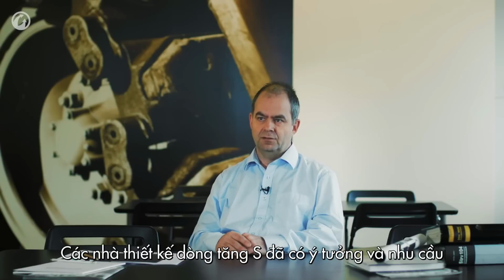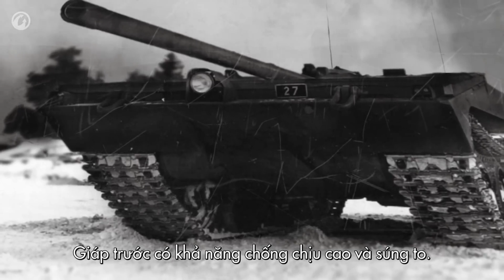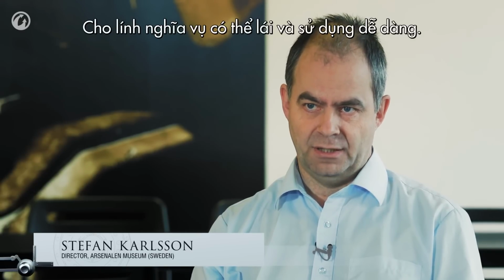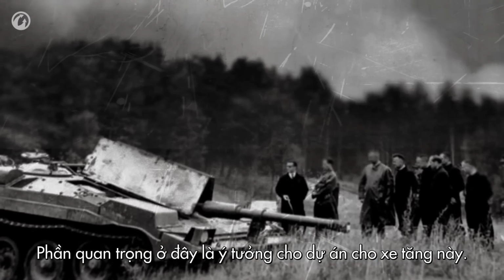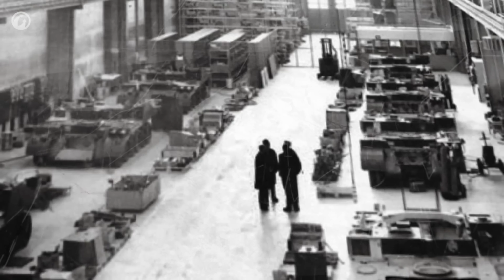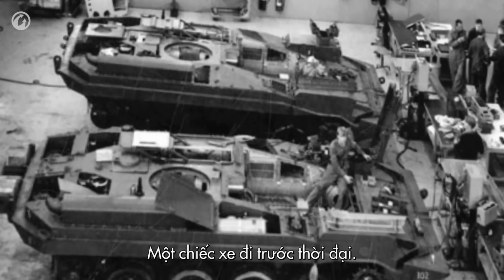The designers of the S-Tank had the idea and the demands to build a tank with a low silhouette, frontal armor that was very capable, and a big gun. It should also be very easy for a conscript soldier to drive and to use. So that was the major part of the program for this tank. For that time, it was an insanely high-tech vehicle. The Swedes proved once again that if you create a very limited edition and very expensive vehicle, you suddenly get a vehicle that is ahead of its time.